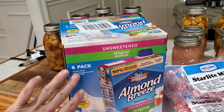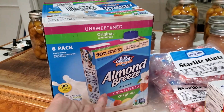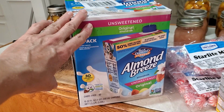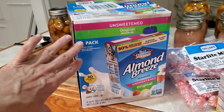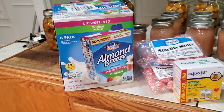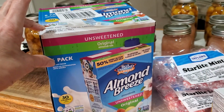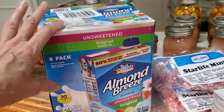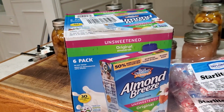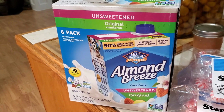My Walmart haul came in, so before I put it up, I thought I'd show you. This is a 6-pack of almond milk. It's unsweetened, original. Danny and I don't use milk for the most part, and this will last us a long time. I only use milk in some of my baked goods and things like cornbread. Very seldom do I even need milk. This has a shelf life till next April or May, so it stays on the shelves for a while. When I get down to a 3 or 4 minimum, then I go ahead and get more.